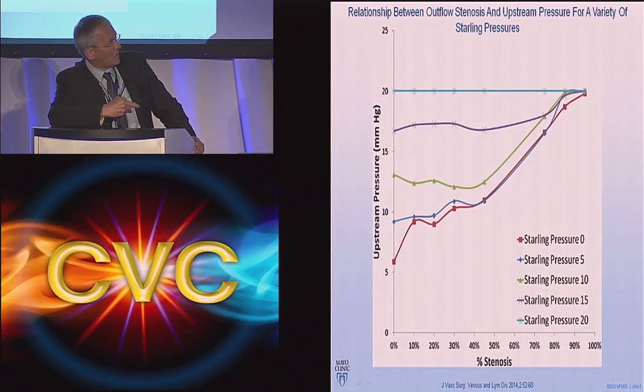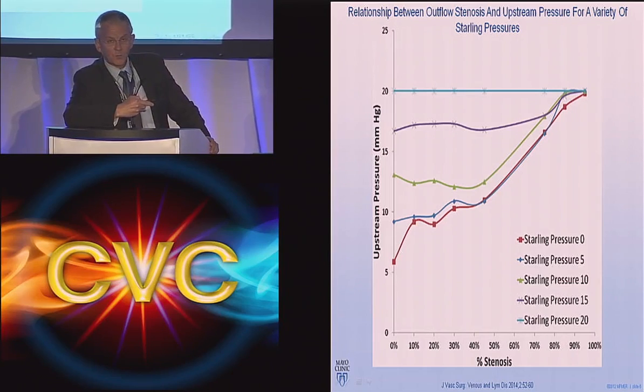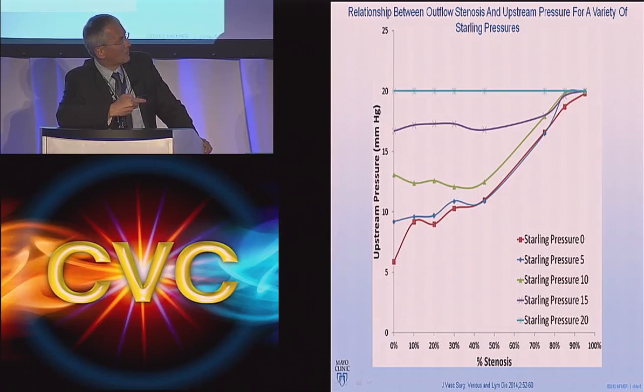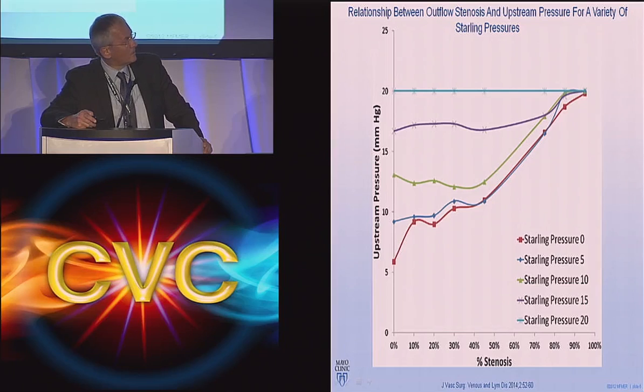And you can see that any increase in degree of stenosis on the outflow, the common iliac vein, with a very low intra-abdominal pressure causes significant inflow pressure rise, which would be the femoral vein rise. But as you increase the intra-abdominal pressure, the effect of the stenosis in the iliac vein is supersized, or the intra-abdominal pressure will override any degree of stenosis in the iliac venous system.